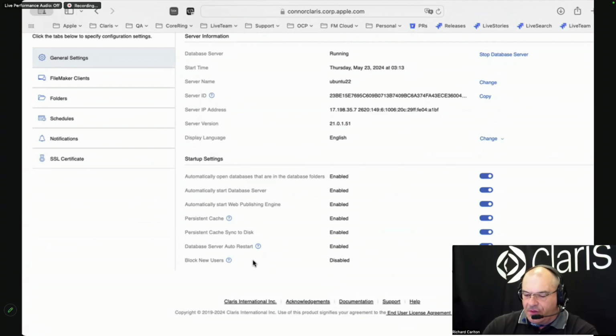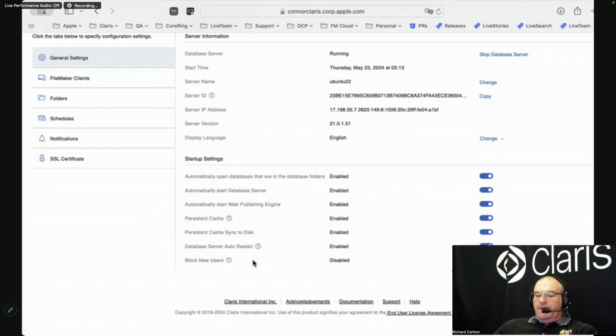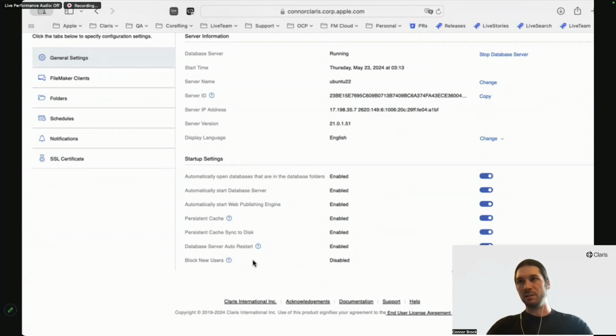Question here: when the persistent cache is putting the file back together, is that process going to make log entries and email us? Is the question. Yes, that's right. So it will make log entries and it will email us if it does that. I mean, the email is contingent on an error happening, but it will have log entries.